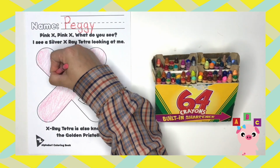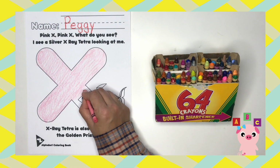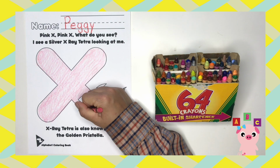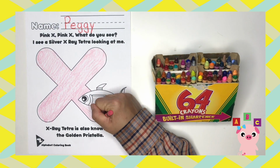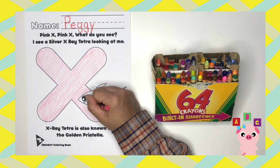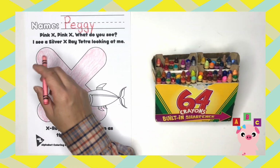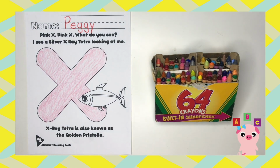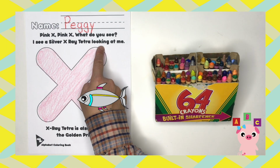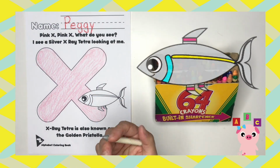My dinos are doing so good at coloring inside the lines. It shows that you've really been practicing. Okay, now that we're done coloring the pink X, what do you think we are going to color the X Ray Tetra? It says, I see a silver X Ray Tetra looking at me. Did someone say silver? Great job, dinos.